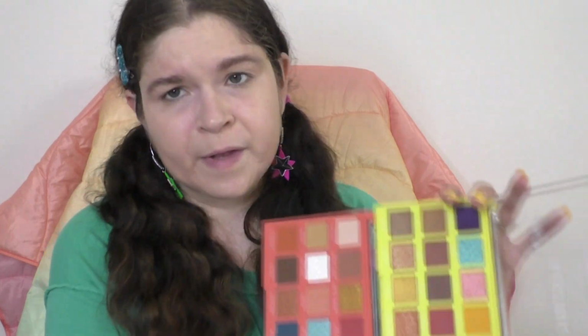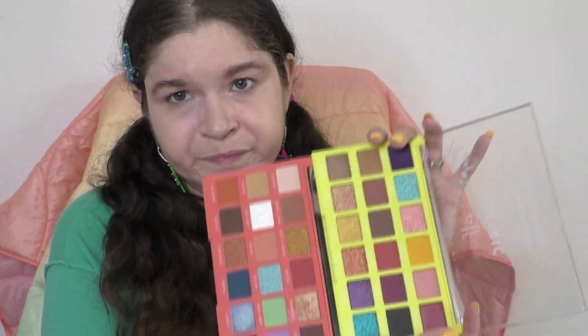But yeah, I don't know. I feel like the neutrals can be pretty similar in both of these palettes, and they both have a blue shade that's kind of similar, maybe not identical. But overall, they're different enough, and I'm excited to try this one. I definitely really liked this palette too.